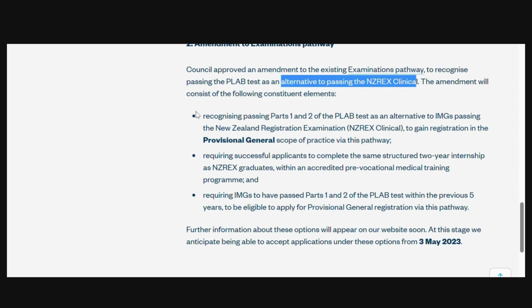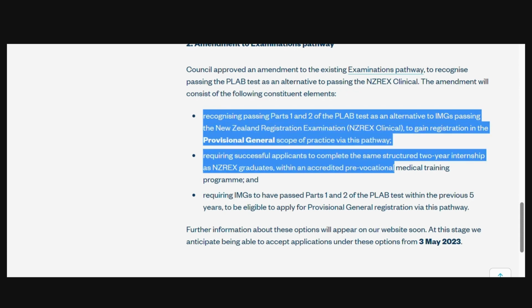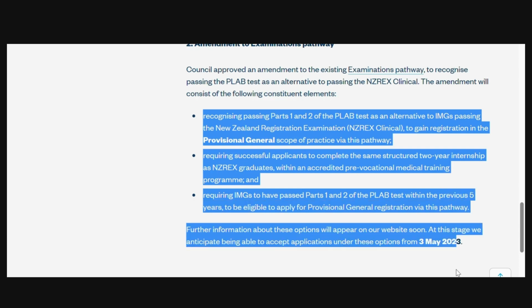One, it recognizes passing Part 1 and Part 2 of the PLAB test as an alternative to IMGs passing the New Zealand registration examination, that's the NZREX clinical, to gain registration in the provisional general scope of practice via this pathway, requiring successful applicants to complete the same structured 2-year internship as NZREX graduates within an accredited pre-vocational medical training program, and requiring IMGs to have passed Part 1 and 2 of the PLAB test within the previous 5 years to be eligible to apply for provisional general registration via this pathway.